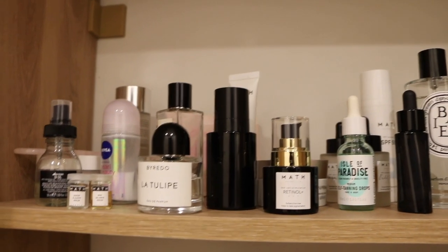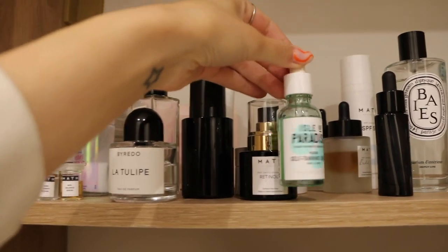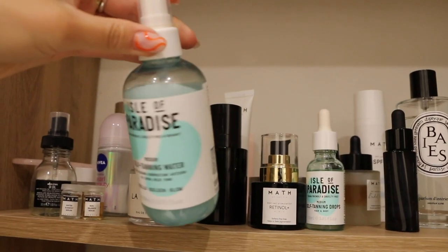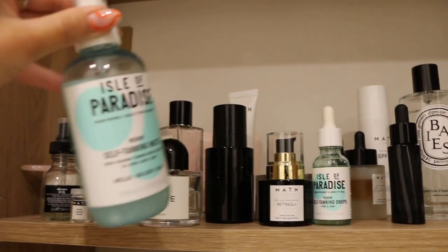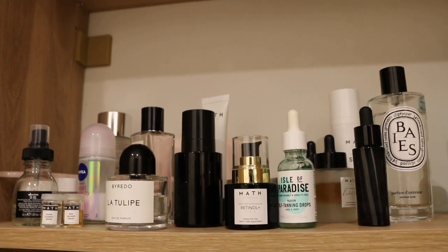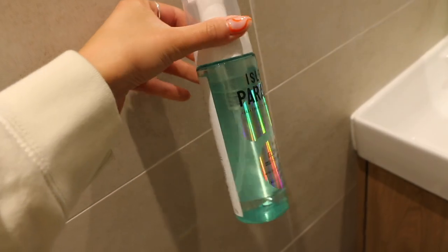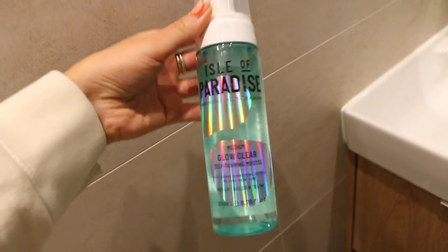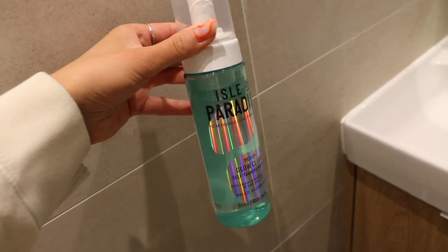So this is my bathroom cabinet and as you can see, these are the drops that I use in medium. I absolutely love them. And then I've got the spray as well, which I love. I spray it on my face and on Noka's face as well before going to sleep for a nice golden glow. Then this is the self-tanning mousse I mentioned. I tried it for the first time recently and I was so in love. So if you're looking for a good fake tan, definitely recommend this.